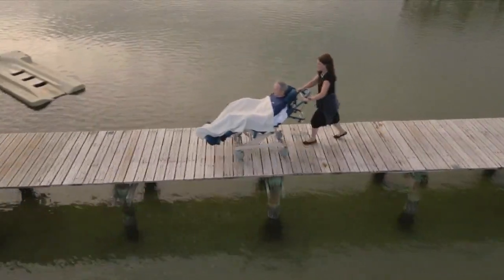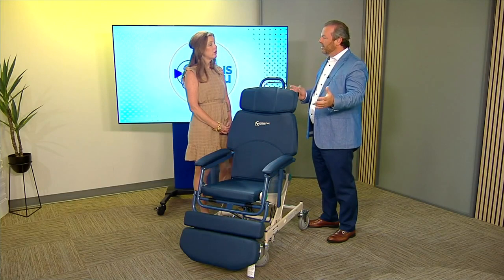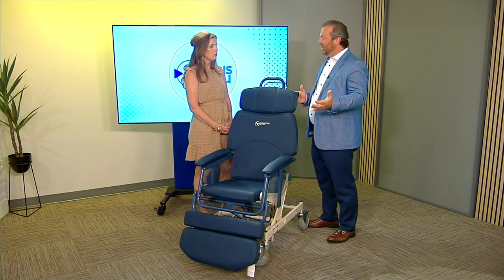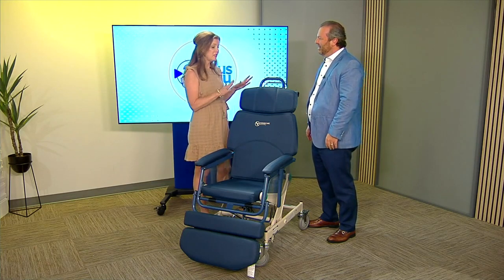And we can even transport in the chair. Back into your car? Yes, or in a medical transport, this can be strapped in. Nice. One of our favorite stories is we took a lady that was bedbound for almost a year, and we were able to take her to her granddaughter's high school graduation in the chair. Oh, wow.